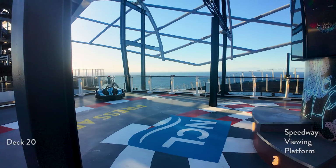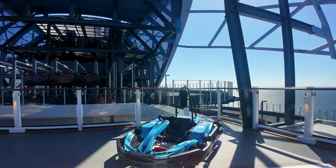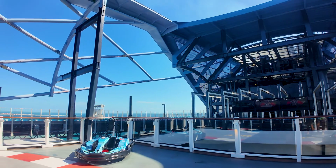Made it to the 20th deck of the NCL Prima, to the venue that was probably most talked about, which is its 3-deck Speedway. This racetrack is a for-fee activity. It might change from cruise to cruise. For us, it's $15 for 3 laps. It looks really, really fun.